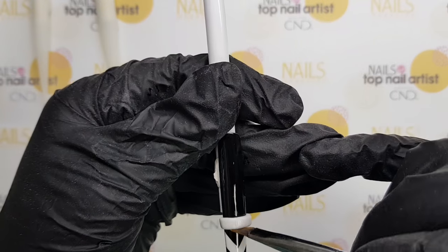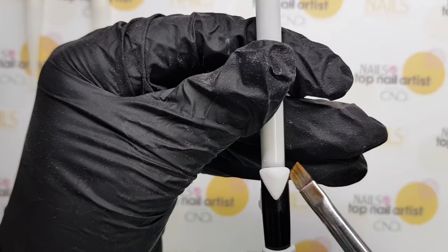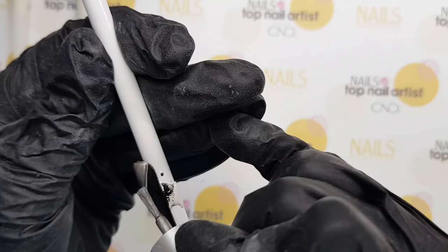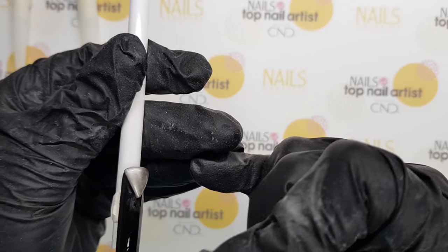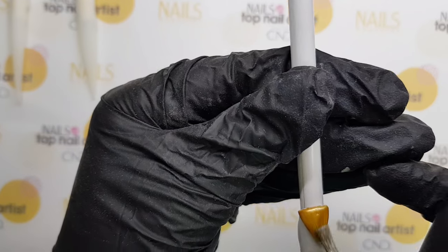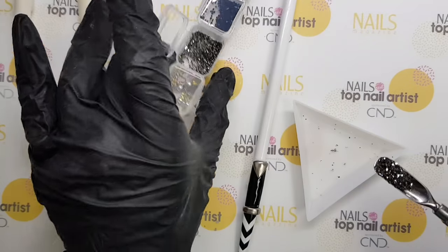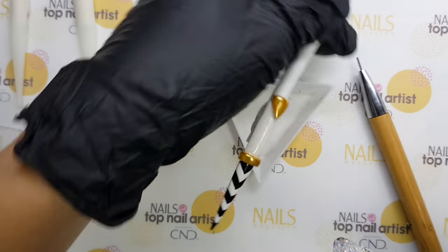Here you can see that I have been using plastiline gel to create a 3D effect. I have colored it with chrome gel polish. And at the end I use crystal beads to get the desired look.